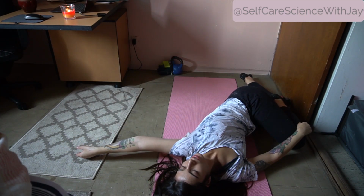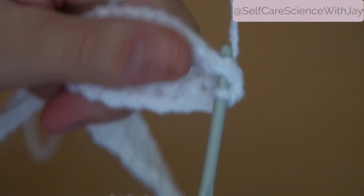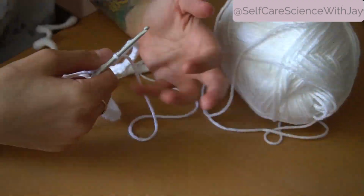So give yoga a try. Another idea for your creative time is to pick up a new hobby, something that you don't know how to do, but you've always been interested in doing it. For me, I've kind of been into the world of yarn lately. I don't know how that came up, but it just has, and I've been learning how to crochet. It's really fun to start something that you know nothing about, that you've never done before, and learn those skills and slowly start building up your skills.